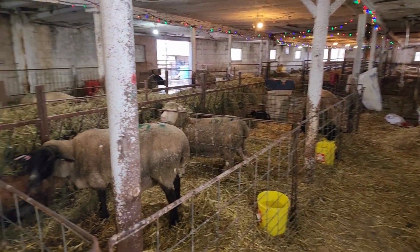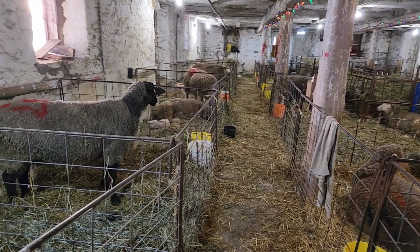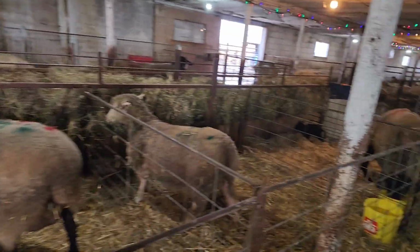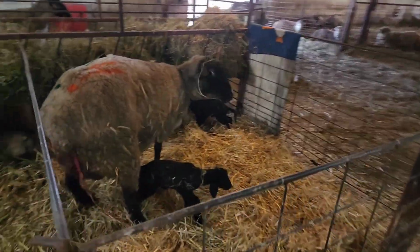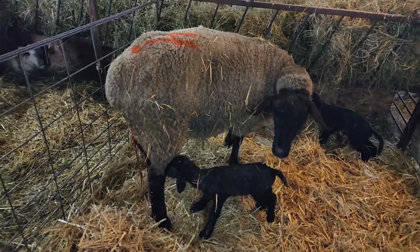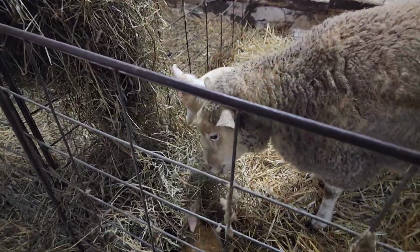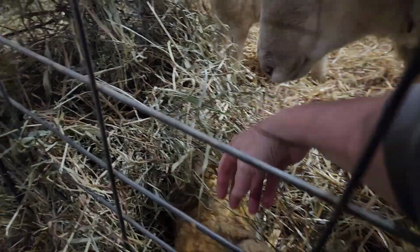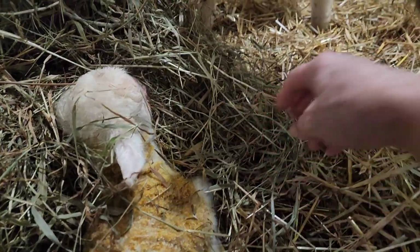So pretty well all the jugs in the barn are full right now. Even though I tagged a ton of them, they're still not quite ready to go out. And we just had these two have lambs. This one had twin lambs here, a boy and a girl. She's a first timer. Right after the twin Suffolk lambs, we had this little Suffolk have a lamb. And she actually had two lambs, two little girls. Excuse me, you're kind of hidden in the hay.